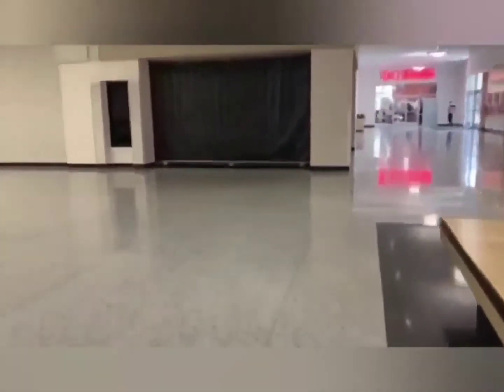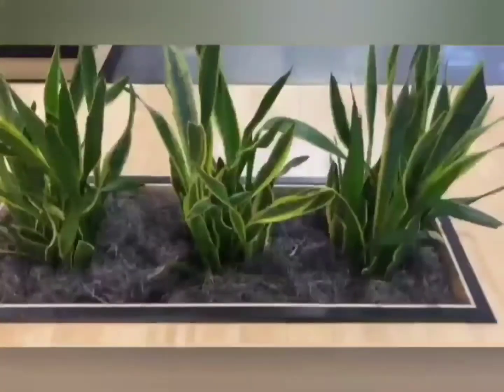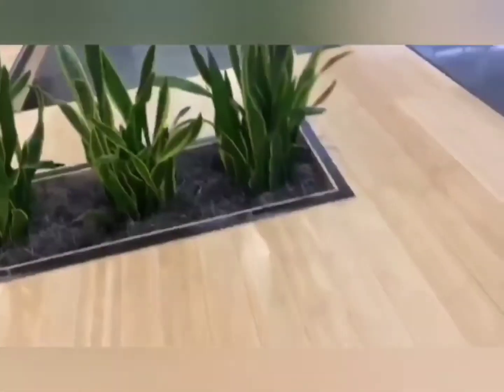A couple more planters. I just have a thing for old retro mall chairs and receptacles and planters. I just think it's so cool. Yet another storefront that's been gated and tarped up so you can't see inside of it.